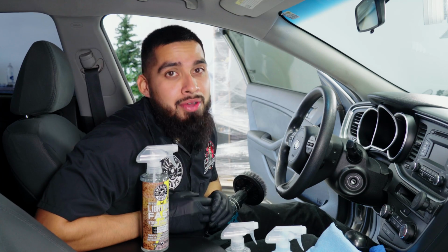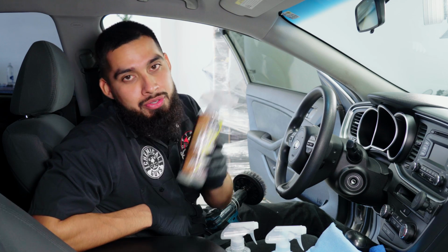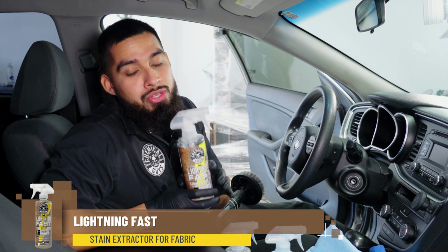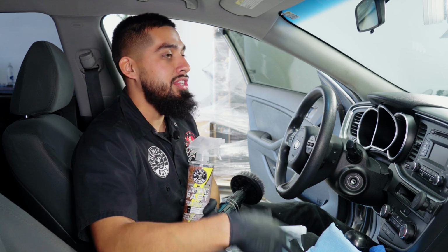All right guys, so we're now done with step number 1, 2, and 3. Now we're moving on to step number 4, which is going to be cleaning up your fabric seats, so you can get rid of the stubborn grime, debris, odor away from your fabric surfaces. So like this, your interior looks phenomenal.